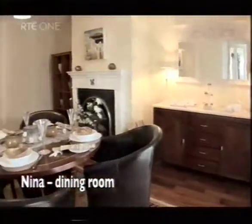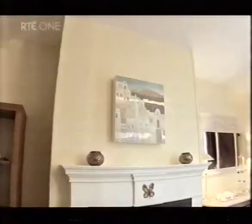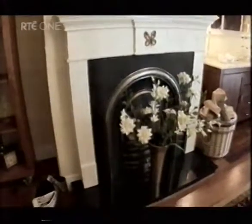Nina's attempt at a traditional dining room seems to have been successful. But I wonder, is it not a little dark and cluttered?